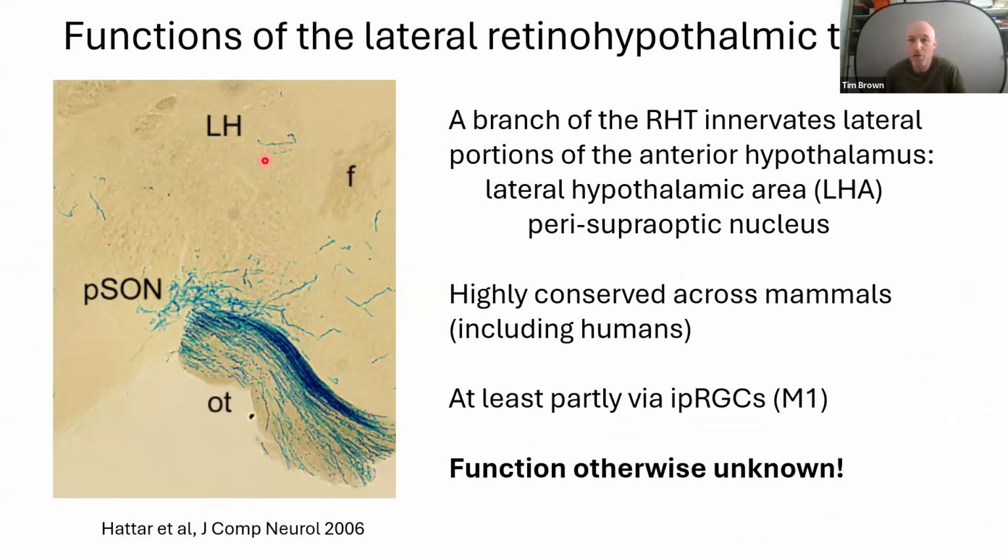This is a visual pathway that's highly conserved across mammals. I think it's been found in every mammal that's been investigated, including humans. And we know it's an input that is driven at least partly by a particular type of intrinsically photosensitive retinal ganglion cell, the M1 type. That's actually what's shown here in the image. This is a transgenic line that selectively labels the M1 ipRGCs. But beyond that, we really know nothing about the function of this pathway. So that's what we set out to look at, and that's what I'm going to talk about today.